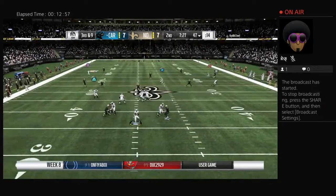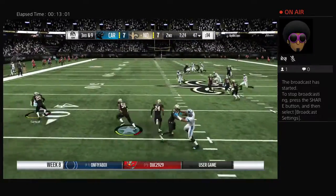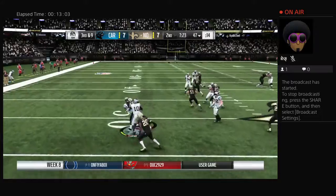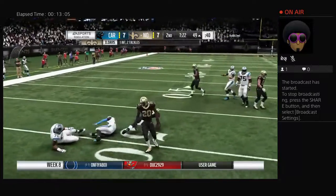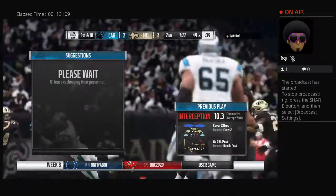Throwing on 3rd down, Newton. And he fires one that's intercepted. Picked off by the linebacker, Demario Davis. And he's just across midfield and down at the 49-yard line.